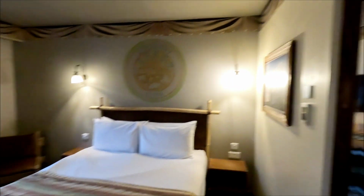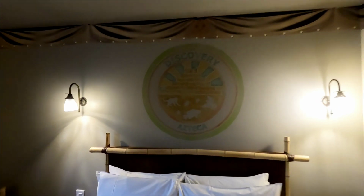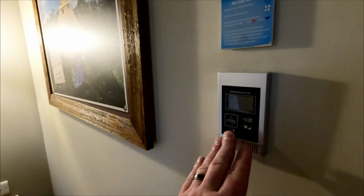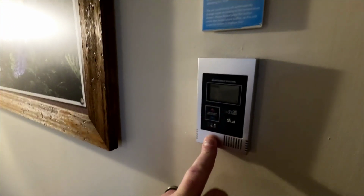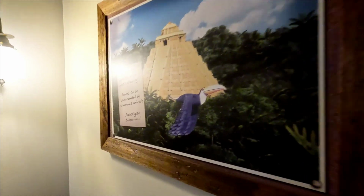So this isn't as themed as the rest of the room, I would say. Got some theming around the top. The bed's quite cool, where it's kind of bamboo style. You've got Discovery Azteca above the bed there. Some theming on the walls. You've got the, I'm not sure it's air conditioning, I think it is air conditioning actually, it's got cold on it, so yeah, you can control the temperature of the room. Got some wall art with a message on. Interesting. And you've got some seats.